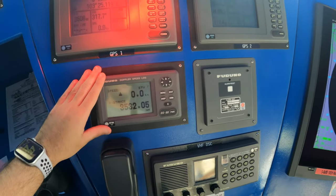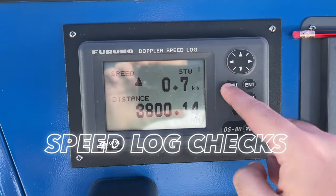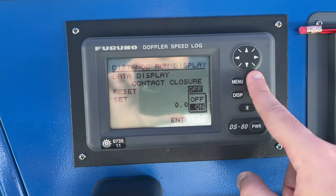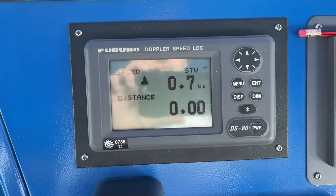The next equipment that we have here is your speed log or Doppler log. Now, your speed log is very different to your GPS. Your GPS will give you speed, but that'll give you speed over ground. Your speed log is going to give you speed through the water. Now, these are two very, very different things. Long story short, you need speed through the water at all times. It's used in calculations for distance purposes. Also want to use water speed for collision avoidance. Your speed log is running just fine and there are no errors on it. So that's the second thing you want to do.